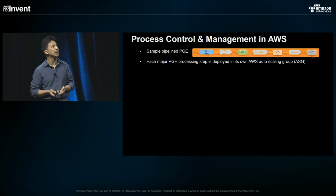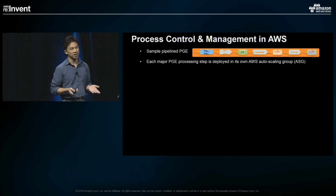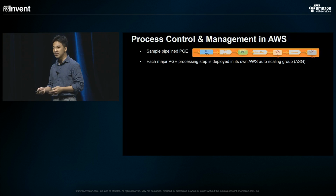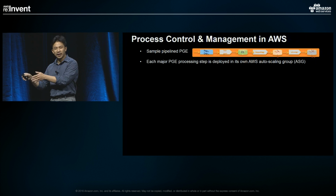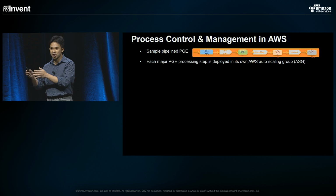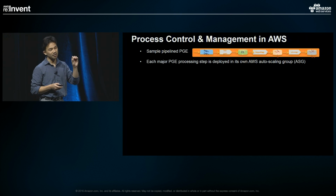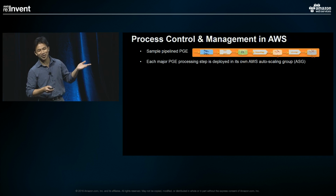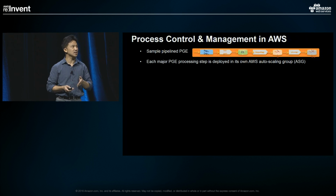within an Amazon environment. In this diagram, we're looking at the process control and management, where there's an illustrative workflow pipeline of where we process data from raw to more refined, more informational products, things that show deformation or change within the Earth, for example. And each of those boxes, the processing steps, in the NASA community they call PGEs, a product generation executive, but it's essentially a processing step. And we have many different processing steps.